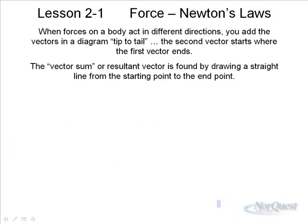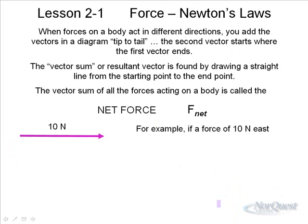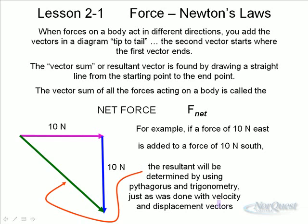Now, again, when forces act on a body in different directions, you add the vectors tip to tail. The vector sum is the resultant, as we mentioned earlier. The vector sum is called the net force. Now, in this case, if a force of 10 newtons east acts on a body, and also a force of 10 newtons south acts on a body, then you have two-dimensional forces. And so the resultant of these two forces is going to cause an object to move not only to the east, but also towards the south.